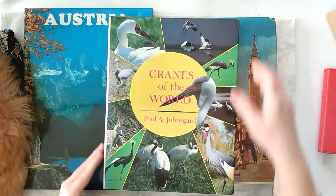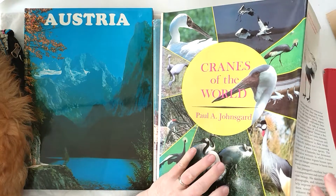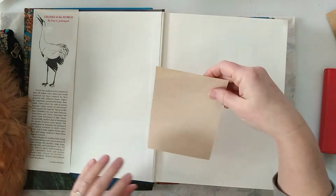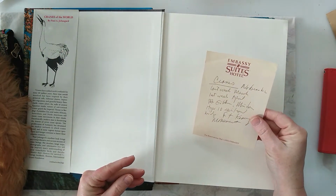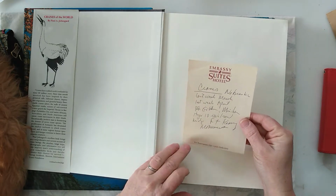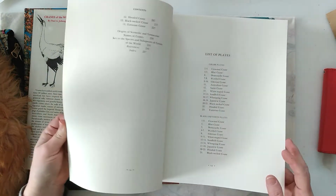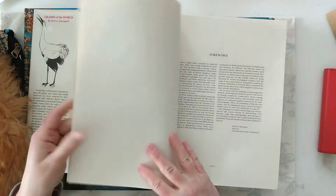Cranes of the World. I was surprised that this one was not worth more to sell. The cloth cover is really cool. I love that. Inside, what is this? Cranes, Nebraska. Actually, my parents are going to go watch the cranes fly through Nebraska. So that's kind of fun. This is from 1983.